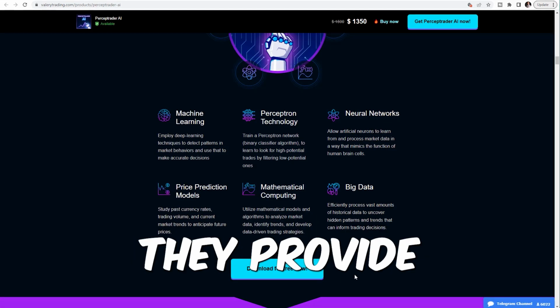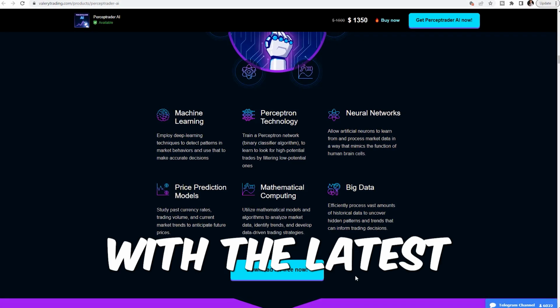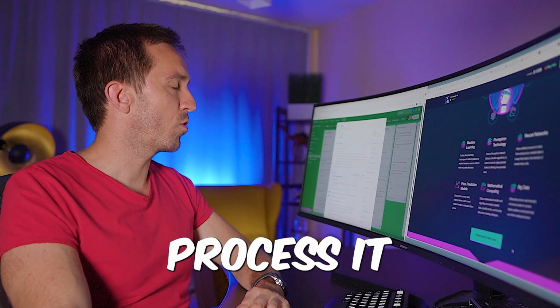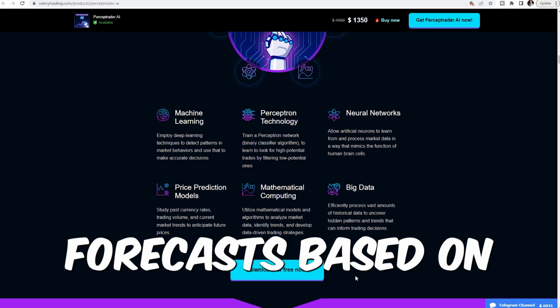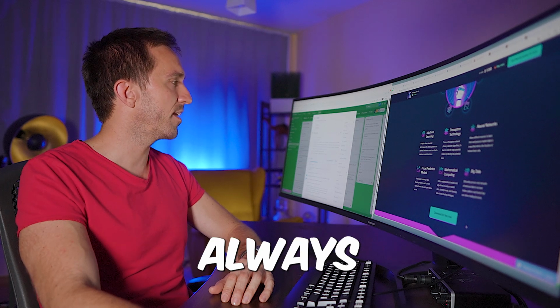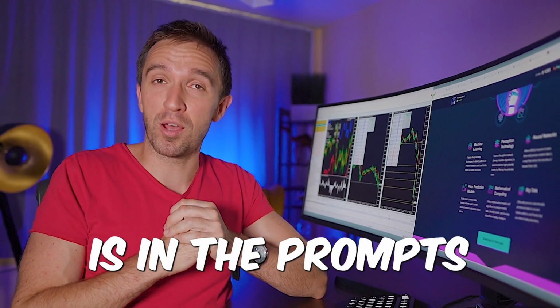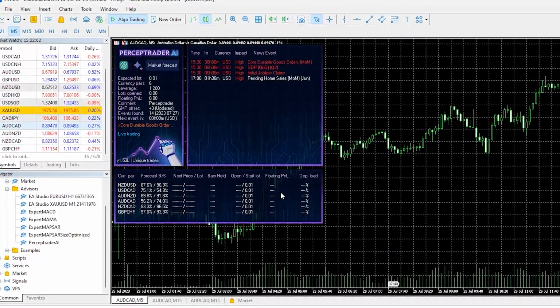Now, one last thing, they provide ChatGPT 4 and BARD with the latest market data and a prompt on how to process it. This way they produce forecasts based on these prompts. The EA then shows these forecasts, just like always with LLMs, pretty much all of the magic is in the prompts. And let me show you how that works in the expert advisor.